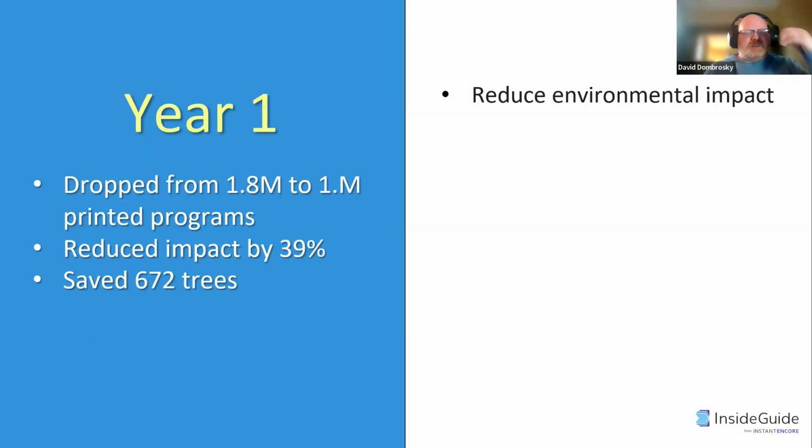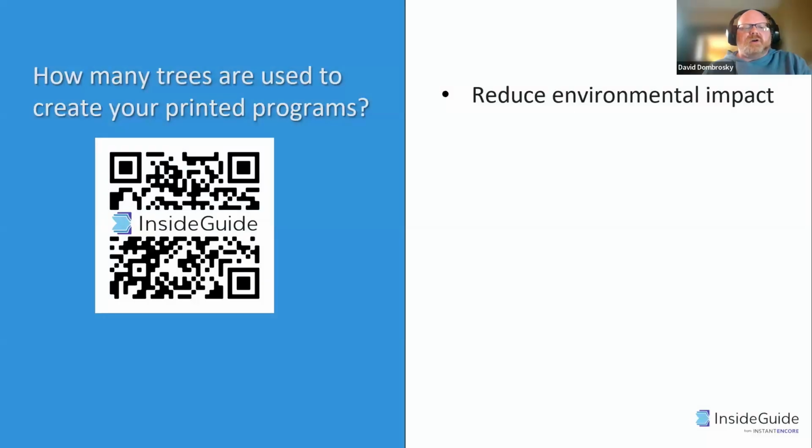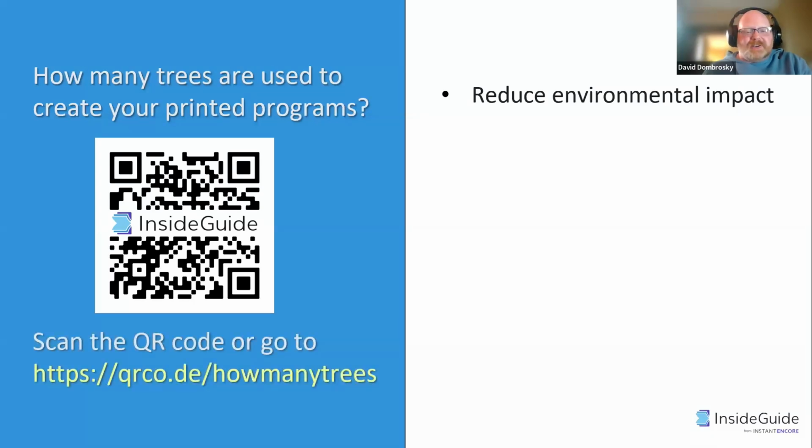So, do you have any sense of what the environmental impact for your printed programs is? Most people don't. They don't really think about it in that way. But let's start with just trees. How many trees do your printed programs use? So scan the QR code or go to the URL here, qrco.de/ how many trees. You'll have 3 quick questions to fill out, and then it will tell you the answer. How many trees were used to create those programs? How much carbon dioxide they would have filtered from the environment, how much oxygen they would have released into the environment. It just helps to give you a better sense of where you're starting from in terms of the environmental impact of your programs, and then you can track the reduction in that over time.